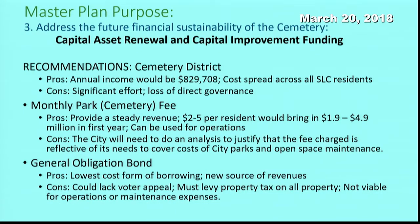This option is feasible, and it would result in costs being spread throughout the population with potential of a moderate amount of annual revenue. The cons to this is the creation of a local district is a significant effort, and it would result in the loss of direct governance of the cemetery. The second option is a monthly park cemetery fee, and the pros to this, several communities in Utah do charge monthly fees for parks and recreation maintenance, including Harriman City.